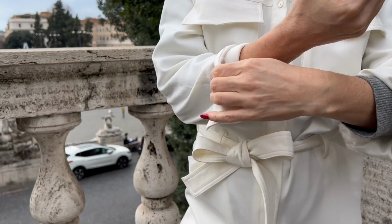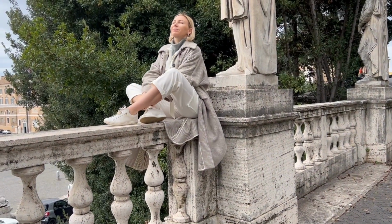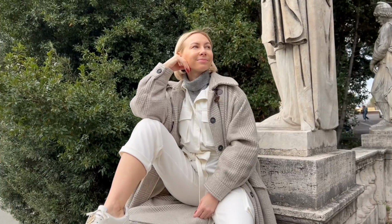And of course, you can play with it. You can roll up the sleeves. You can roll up the pants, add some accessories like a nice fun belt or a scarf. There are just so many things that you can do with the jumpsuit. And then to transition this look from day to night, you can leave your tennis shoes back in the hotel or Airbnb, wear a pair of boots or even a nice pair of shoes, and you're good to go.